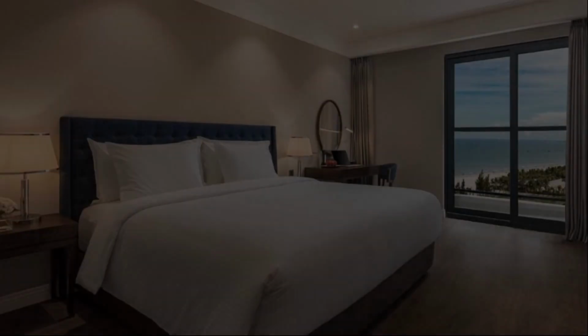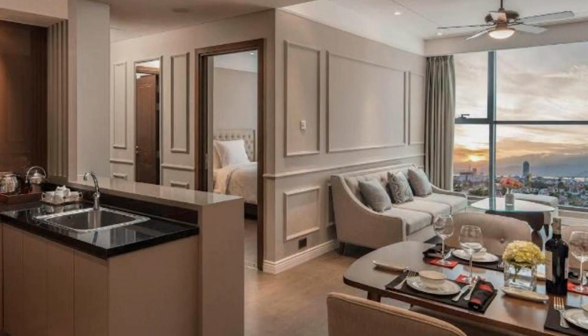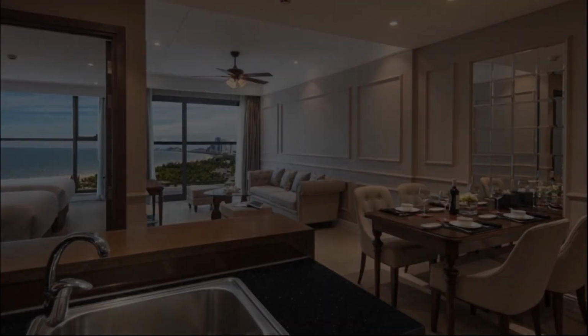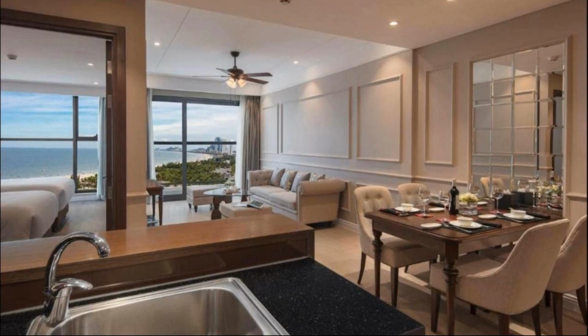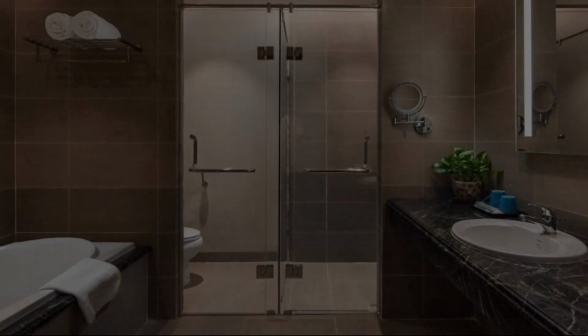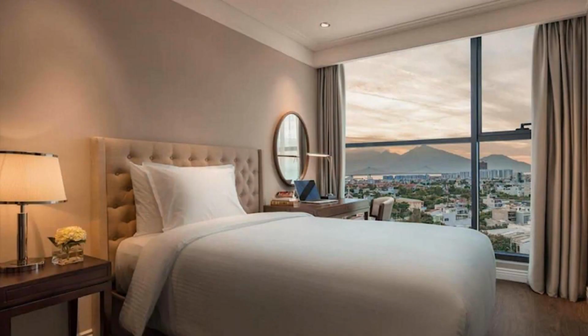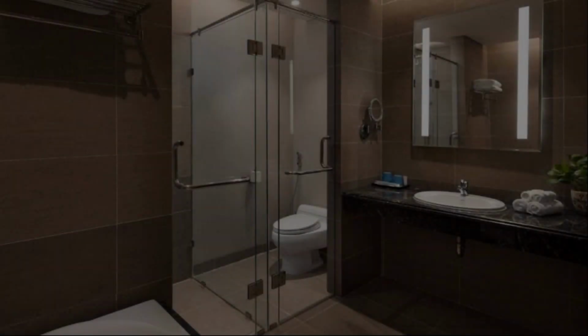The location of the hotel is superb and guests love walking around the neighborhood. There are 10 types of rooms available on booking.com. You can book online and enjoy it. You can see more than 100 reviews of this hotel on booking.com. Its review rating is 9.4, which is superb.